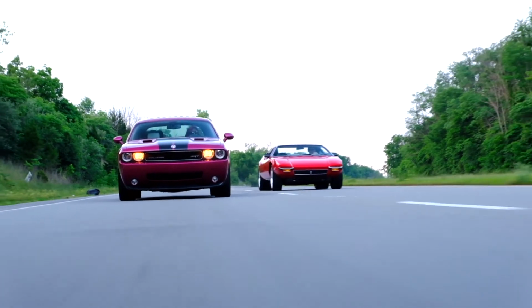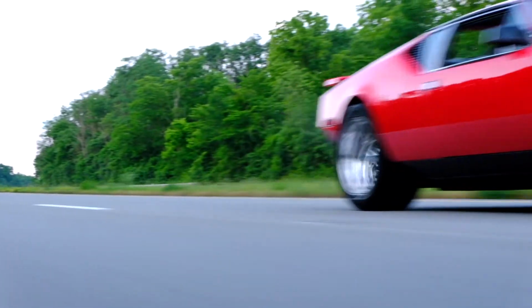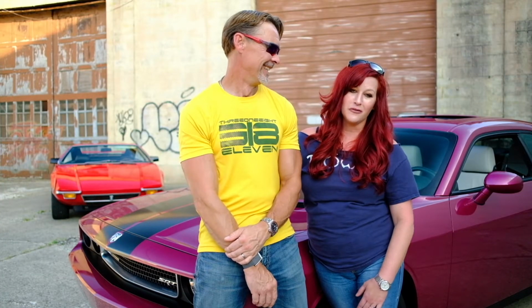And so we've had it ever since, and hopefully it will pay to put our daughter through college. We're driving her 529 plan. There you go. So yeah, that's what we do for fun, but we feel really blessed to have them for sure.